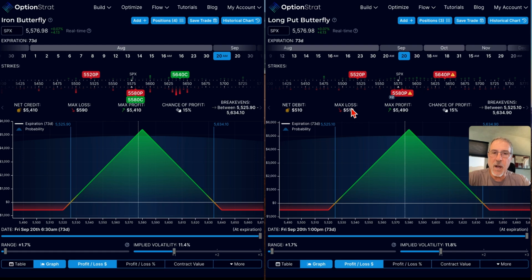We are after hours, so bid-ask spreads are a little bit wider right now, and there could be a little fluctuation in here because of that. Max profit potential, 5410, 5490. Chance of profit, 15%. And I want to circle back to this one because it's important. Chance of profit, 15%. So, they're very, very similar trades.